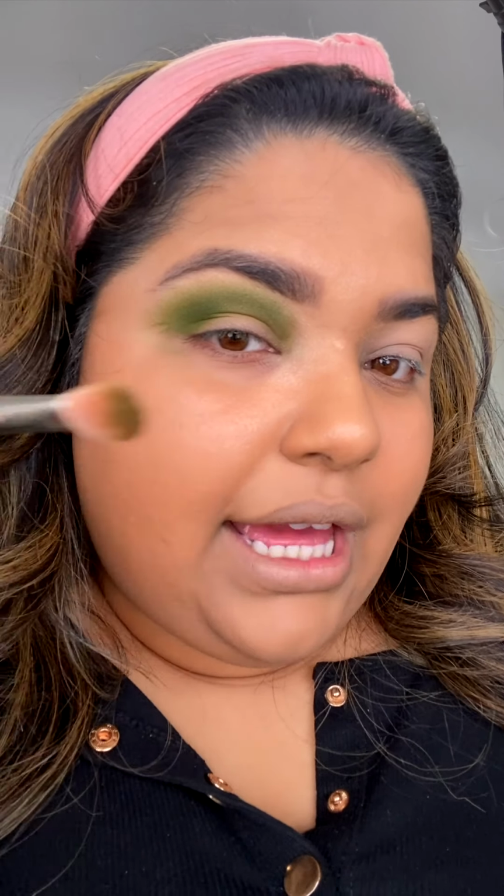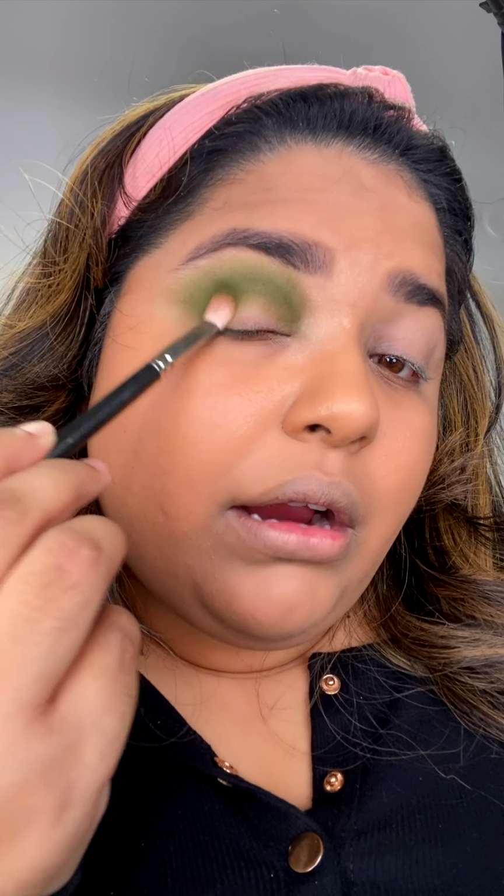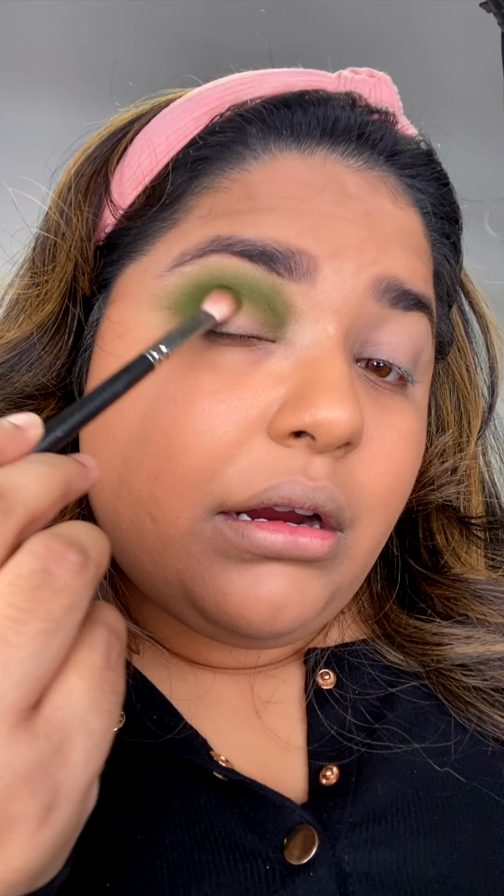As you can see, as I blend this out, it stays dark here and then it starts to get into more of a lighter green as it goes out. So it should become a very nice gradient. And if you feel like you've over blended, because that definitely happens, all you got to do is just add more color and keep the color very concentrated in one place. Now all I'm going to do is deepen the outers. So I'm just going to pat more color out here. I'm just going to pat the color, and then I'm just going to brush this color out.